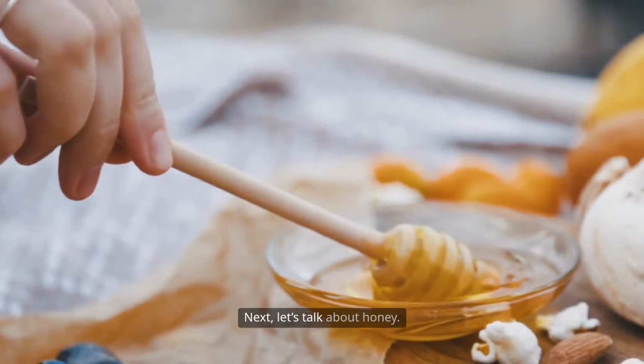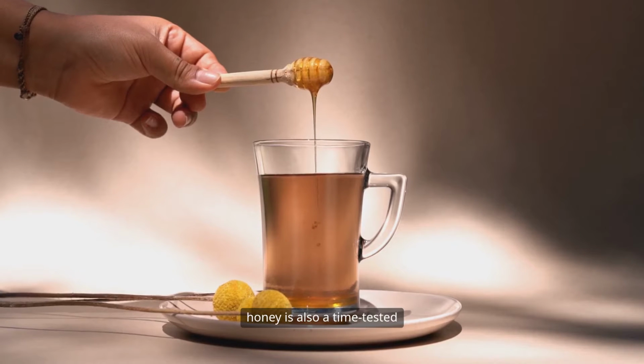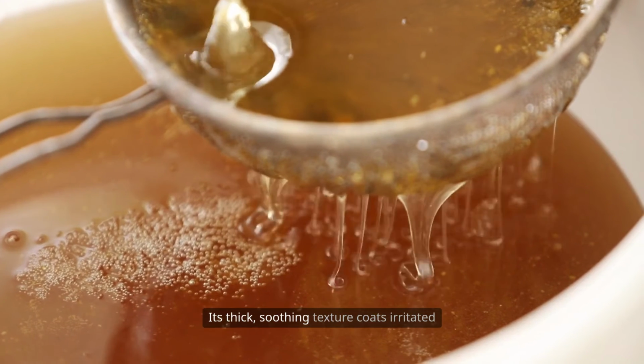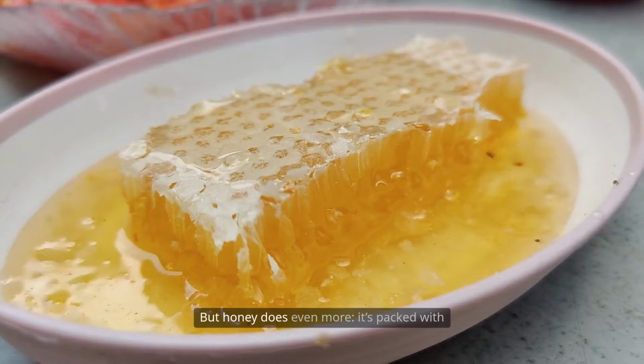Next, let's talk about honey. Often used to sweeten drinks and desserts, honey is also a time-tested remedy for coughs and sore throats. Its thick, soothing texture coats irritated tissues, providing almost immediate relief. But honey does even more.